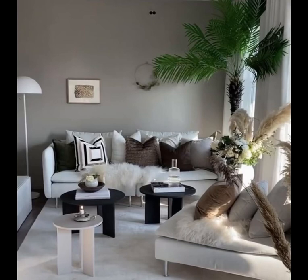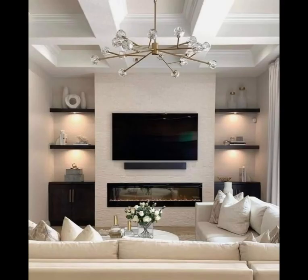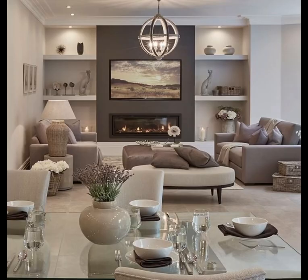Step number one in this procedure is assessing the current chaos. As you can see, our living room is a bit of a wild combination of mismatched furniture, outdated decor, and a lack of cohesion. But that's all about to change.